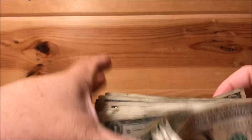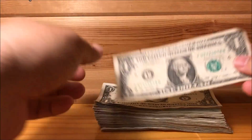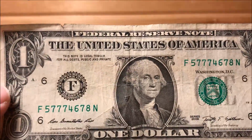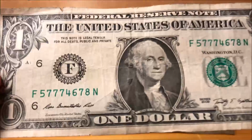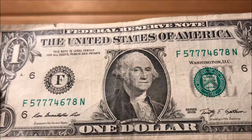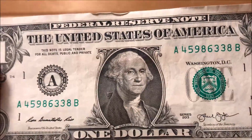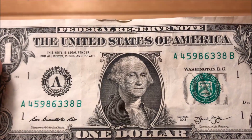$100, people. All right. So as we talk about the notes, I'm going to flip through them relatively quickly. I'm going to try and do this and talk about different serial numbers you could find and various errors. Let's go ahead and start with the errors. See, the numbers are too jumbled up to be really anything. All right.